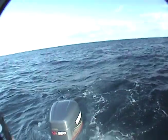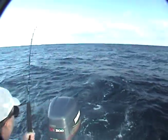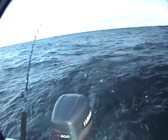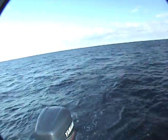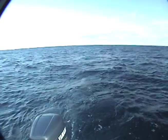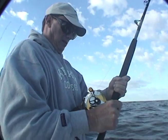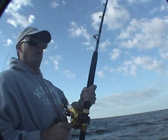Don't rush him. Bring it back. Nice and easy. You're steering him, you're not pulling him. Basically, he's going to steer him. He's going to just basically let him do what he wants to do. Okay. Guiding. That was a nice hit. Yeah. Number two.